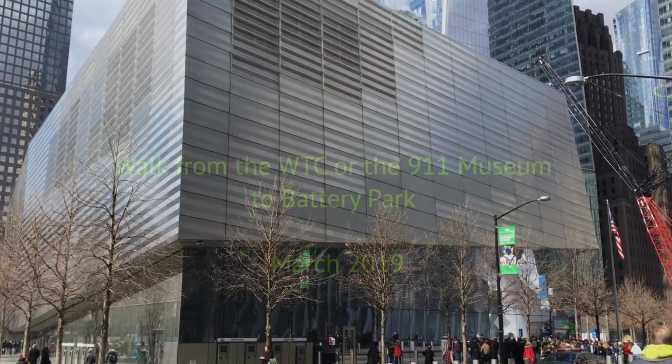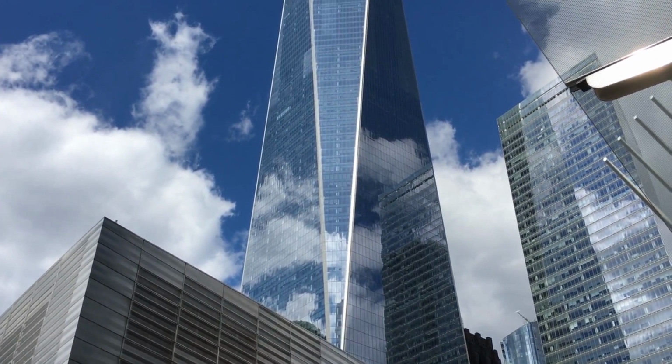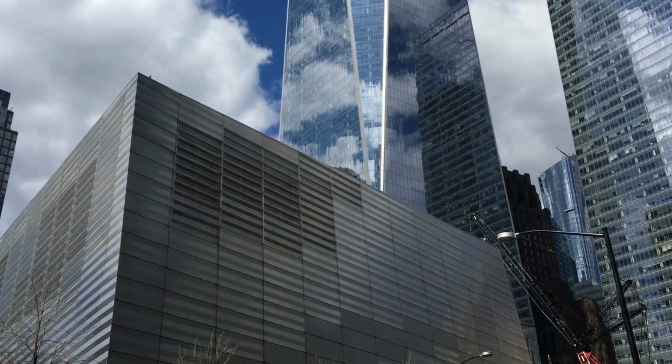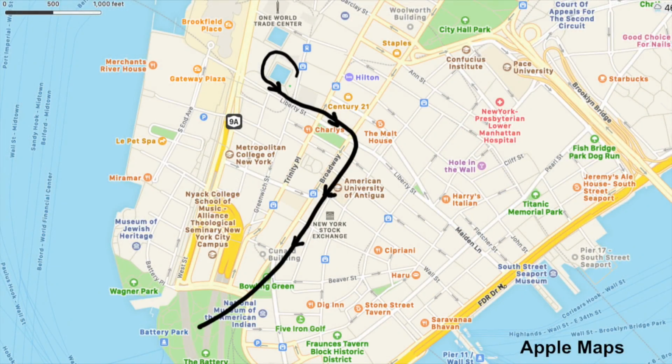So, you're visiting the World Trade Center or the 9/11 Museum, and you've decided to go to the Battery to get the Statue of Liberty boat or the Staten Island Ferry. And here's how to do it. There are many small streets that will take you to the Battery. However, the more interesting one is to walk down Broadway. It's about a 15 to 20 minute walk to get to the Battery, and there's lots to see.